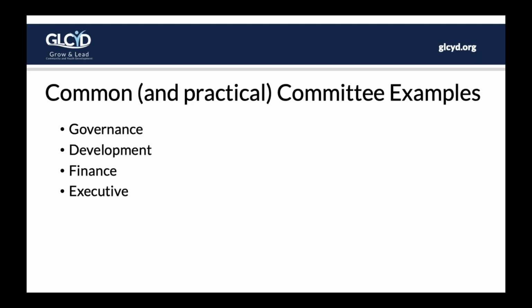The executive committee is actually made up of the officers. Depending on your structure, it's your board president, vice president, or you might call them your chairperson, vice chair, treasurer, secretary. It could be 3 people or 4. Not all organizations have a vice president or vice chair. But the executive committee is extremely important. They work more closely with your executive director or coordinator, whoever that lead paid person for the organization is.